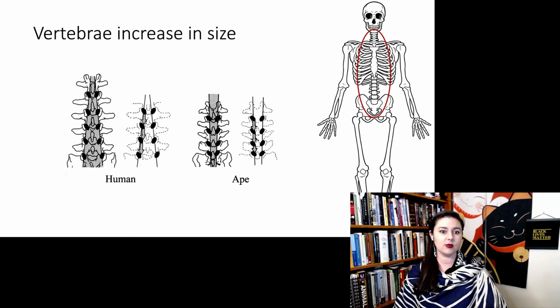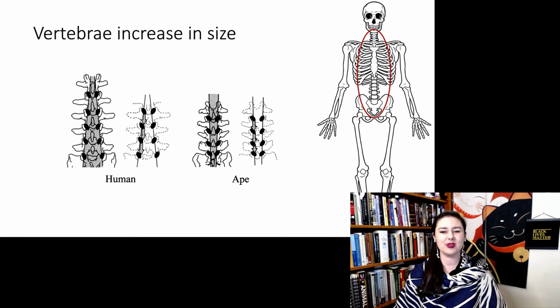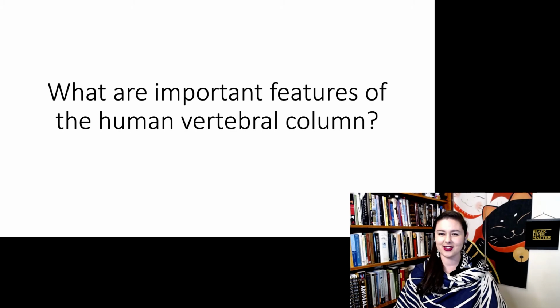So you can see in our human here, each vertebra is a little bit larger than the one above it. Well, in the ape, it's pretty much just the same size, but that's a consequence of where it is in apes. It's pretty much on the top of them. It's not really weight-bearing, while our vertebral column is definitely weight-bearing. So, can you explain? What are some of the important features of the human vertebral column?